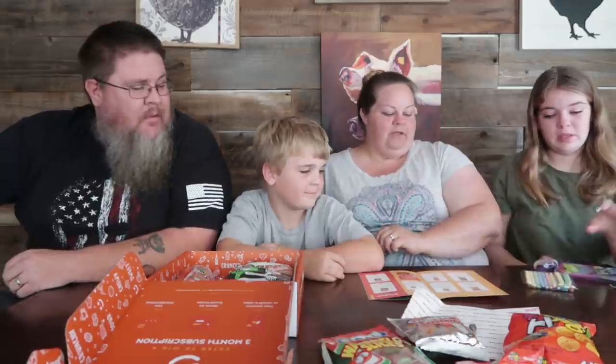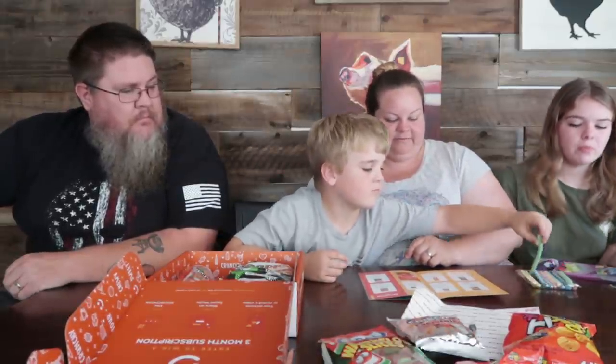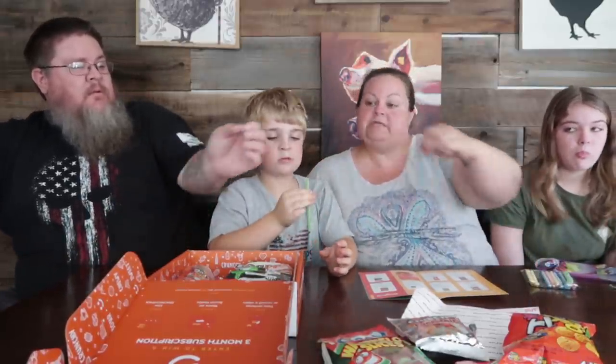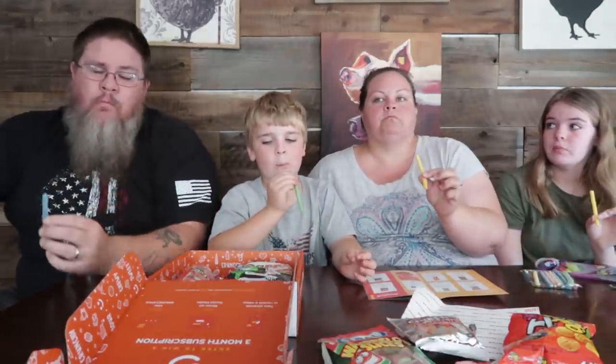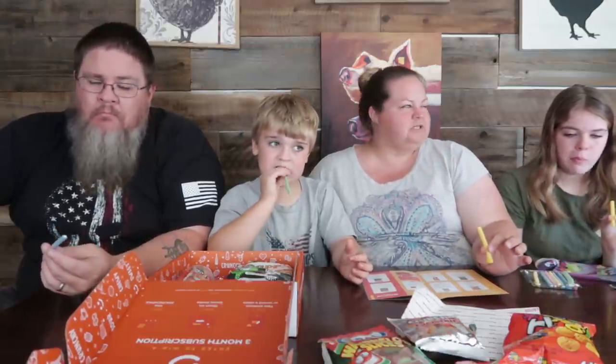I think I want a yellow one. I think I want sour lemon. I'll take blue, please. I think this is sweet berry. So, they're like little straws. This is delicious. They have a candy filling in the middle, too. Almost like a frosting. Not that chewy. These are perfect. Not very sweet.